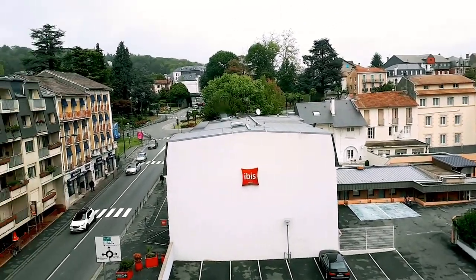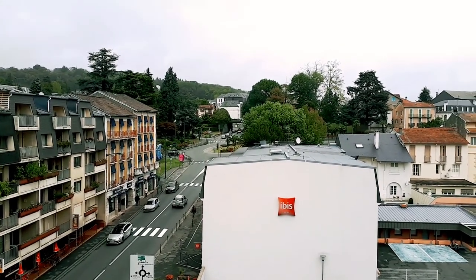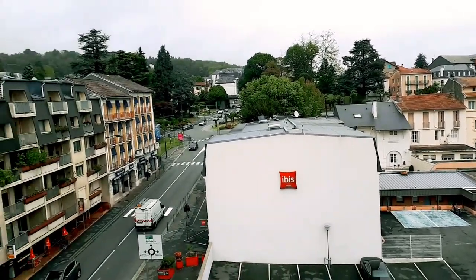So today I have a lot of activities, so I'm going to take a break for a moment and I'll see what's in Lourdes. So see you.